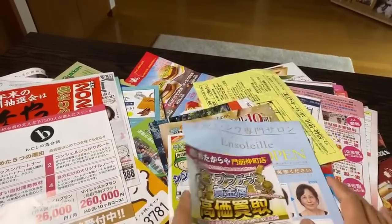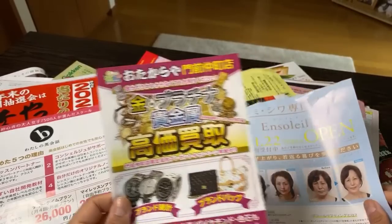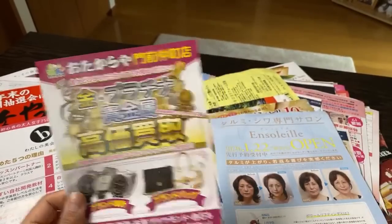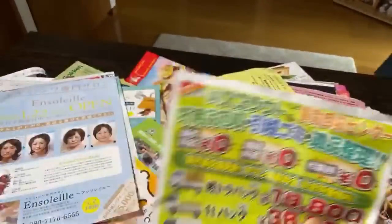Lovely Takelo's here from Australia. You could literally make a junk mail scrapbook. I know, right? We could do so much with this junk mail. It's fascinating to me. This is what I get in my mailbox.